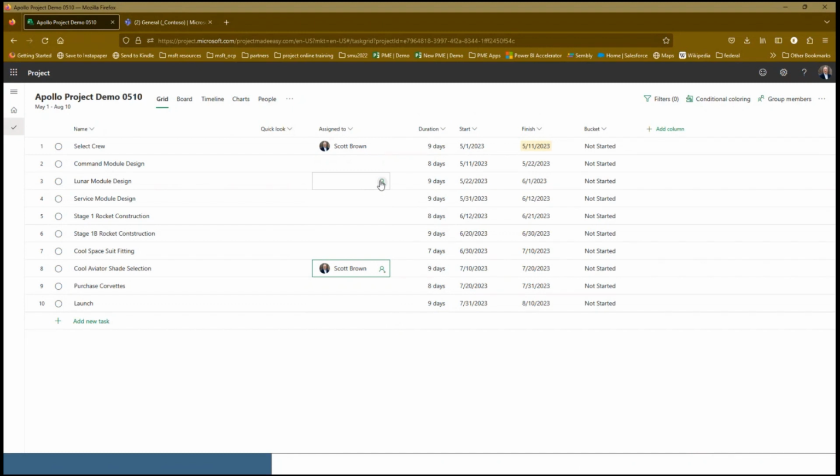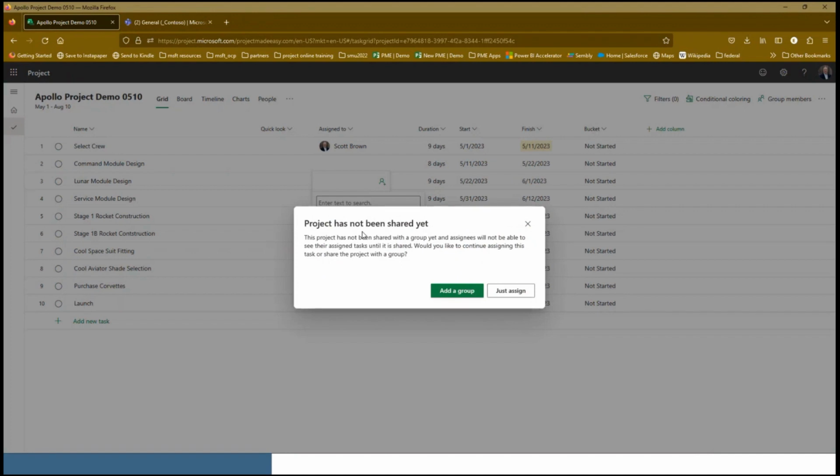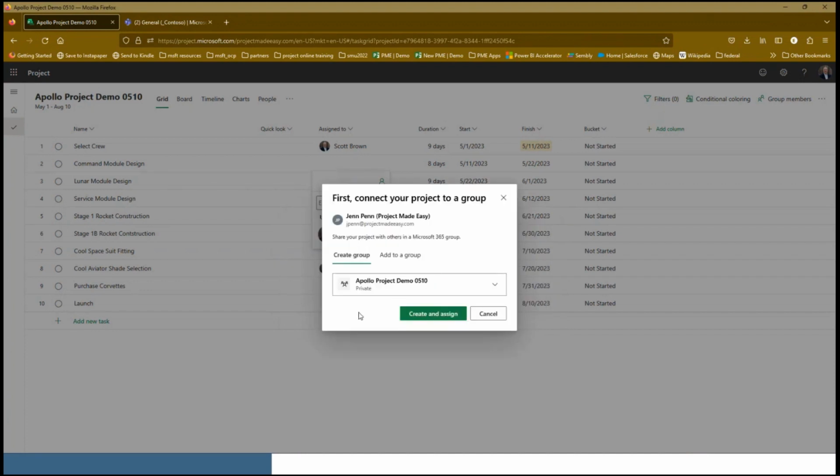But I'm going to start building a team, and I'm going to get a hold of Jen on our team, and I'm going to hit return, and there she is. This is looking through our Active Directory. I'm going to select Jen, and it pops up and says I can just assign her. That means I haven't shared it with anybody. I could do that if I want, but I'm going to add it to a group, because I want to collaborate around it.